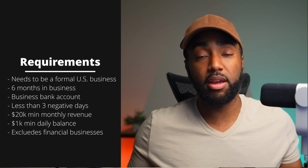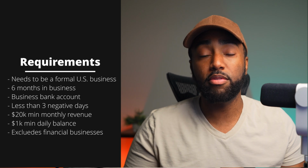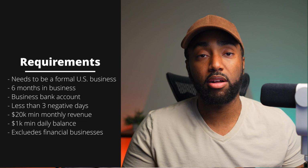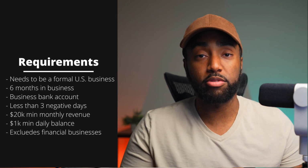You need a business bank account, of course, and you must not have more than 3 days in the negative per month. Your monthly revenue minimum needs to be $20,000. Your average daily balance has to be at least $1,000. And most industries are going to be allowed to get approved, but it's going to exclude financial institutions.